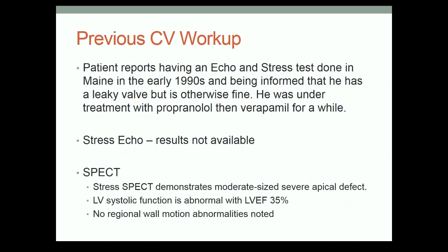He had an echo and stress test done in Maine in the early 1990s, and was told he had a leaky valve. He's gotten treatment with propranolol, not sure what was being treated, then verapamil, and had a stress echo in the past. We don't have those results. Everybody gets a SPECT scan. He had a SPECT scan. I don't know what it means about a moderate size, severe apical defect. Not sure what that means.